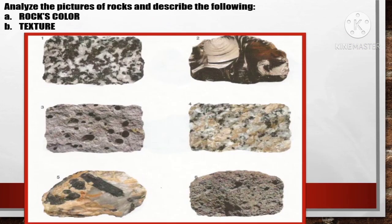For this activity, you are going to analyze the pictures of six samples of rocks and describe the rock's color if it is a mafic or felsic, and the texture if it is phaneritic, aphanitic, glassy, porphyritic, or pegmatitic.